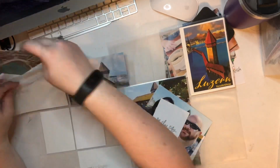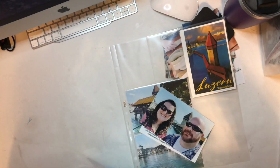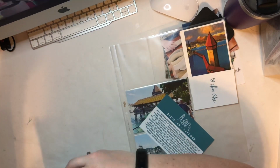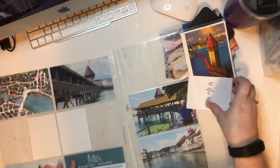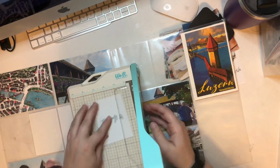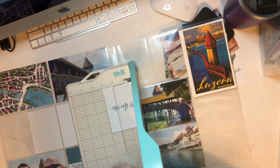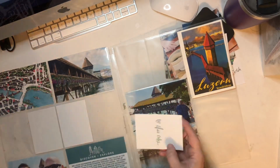So I'm just trying to, like I said, pay attention to how the timeline of the day is, grouping the photos by color. Like all the photos of Chapel Bridge are a little darker, wooden. The inside photos, which you'll see when I flip the page, are a little bit more yellow. And just trying to describe how I'm thinking in my process here. So getting that little card trimmed down.